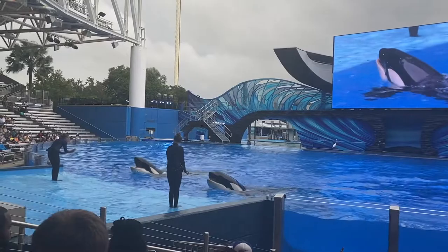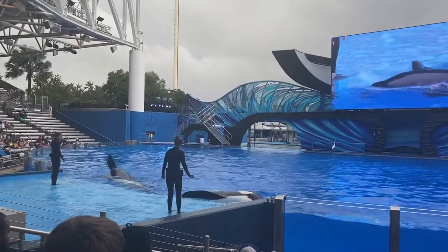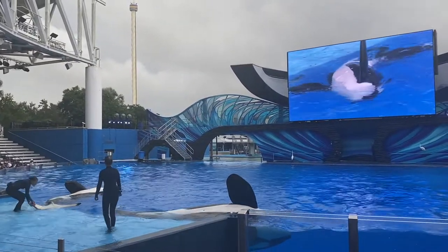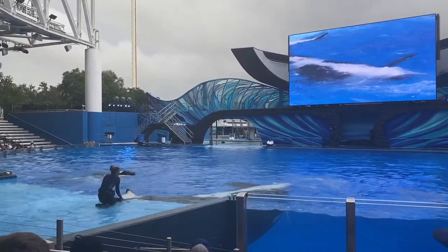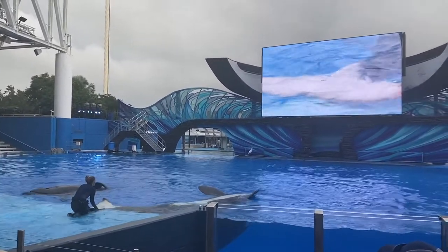Same with our whales. Now, right now, Lisa and Kelly are asking Drew and Papaya to flip over onto their backs and present us with the underside of their tail flukes. Now, there's a vein that runs along the center of each lobe of their tail flukes, and this is a perfect place for us to be able to collect that blood sample.